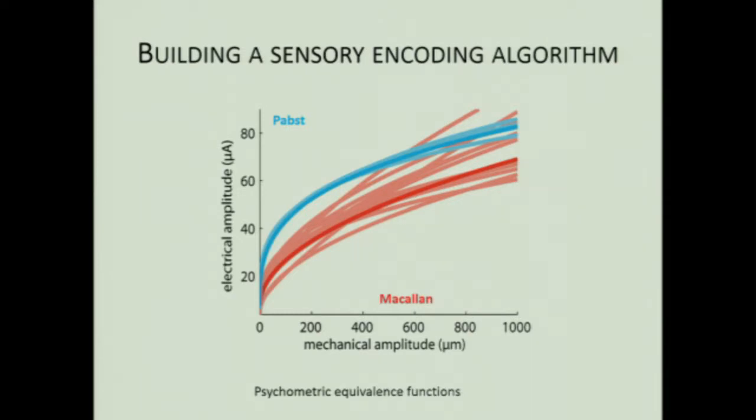So this is electrical amplitude mapped on mechanical amplitude. Each of these curves corresponds to a different electrode. Different colors correspond to different monkeys. Let's focus on Paps because he was weirdly consistent. This means that if you wanted to produce a sensation that was perceptually equivalent to a 0.5 millimeter indentation of the skin, you would need to electrically stimulate the brain at 60 microamps. So this is precisely the encoding algorithm that you need, that maps mechanical onto electrical.